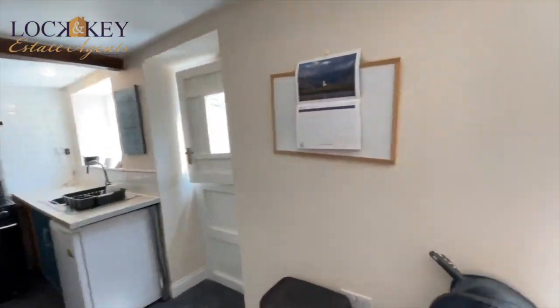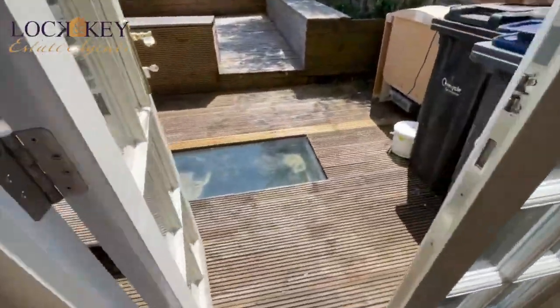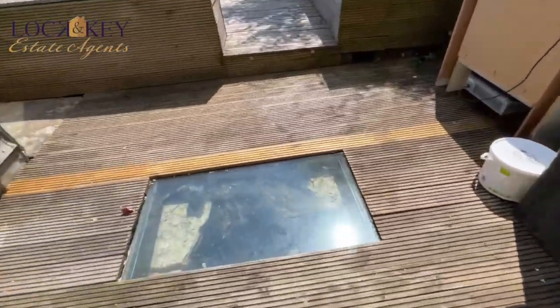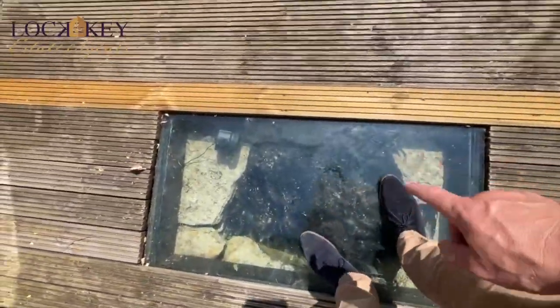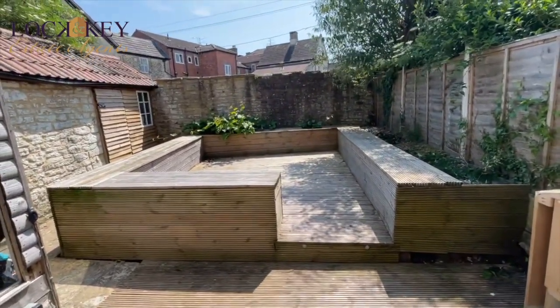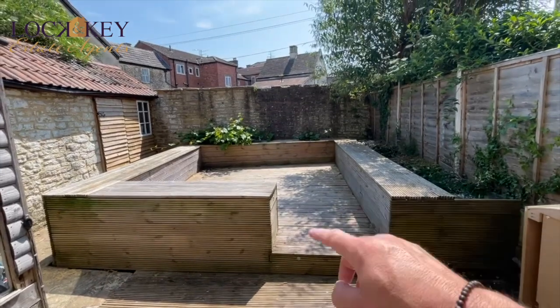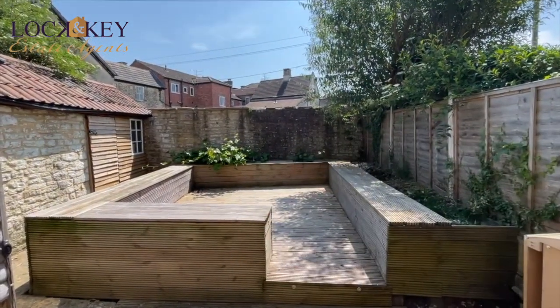And then, last but not least, you've got some doors. And then you've got this patio here, decking area. But this intrigues me because this is glass. And down there you won't be able to see it, but I wonder if there's an old well or something down there. That wouldn't surprise me. Now the garden isn't overly big, but there is a decking area where you can sit. You could put a little fire in there in the summer. You could put lights around it to make it really attractive.